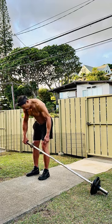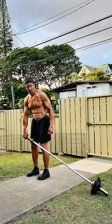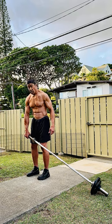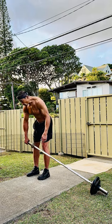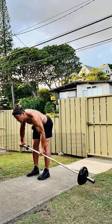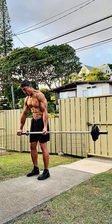So this is probably my last rep. I brought out more plates, but I keep my workout short. I'm struggling on this, so I don't want to struggle too long because I gotta come back tomorrow. Okay.